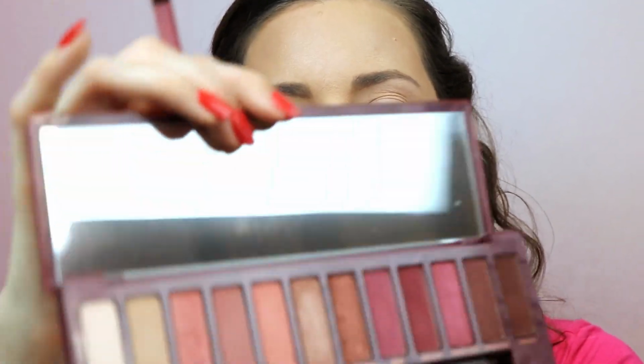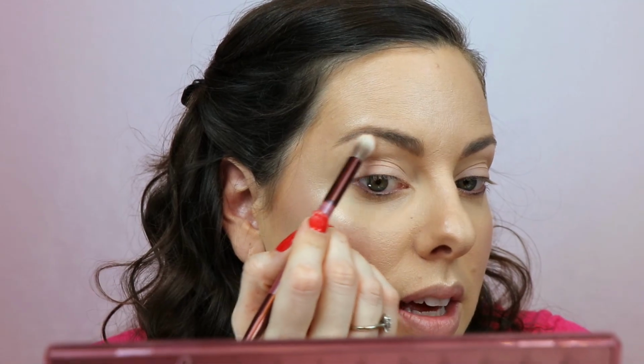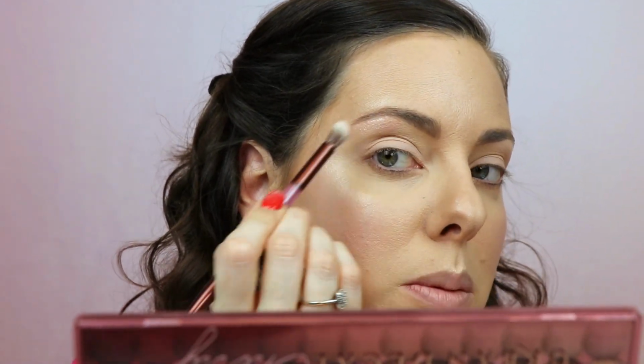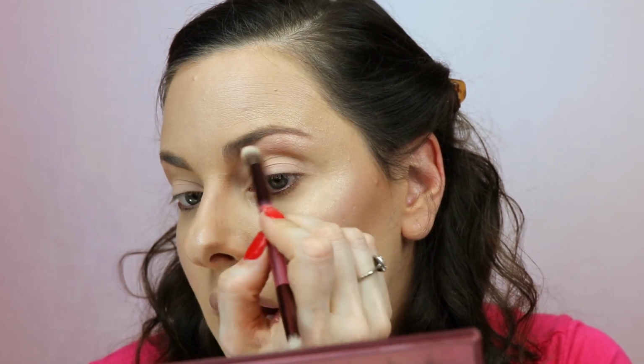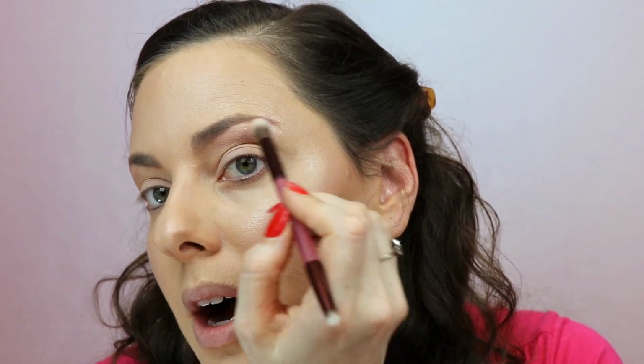And I think I'm gonna use a lighter champagne-y kind of color called Turn On, this one right here. I'm gonna use that for the brow bone just to give it a little bit of a shimmer. Let me see if that will, oh yeah, that's shimmery. Yep, I like that. I'm just kind of playing around here. I have an idea of what I want to do in my head, but I'm going to use that just for a little bit of shimmer on the brow bone.